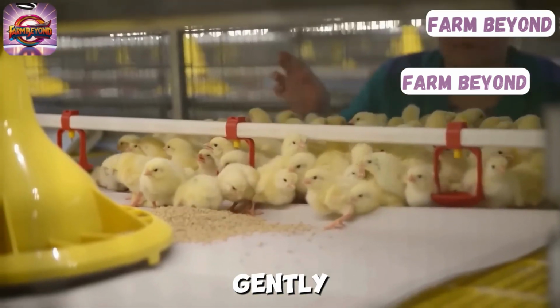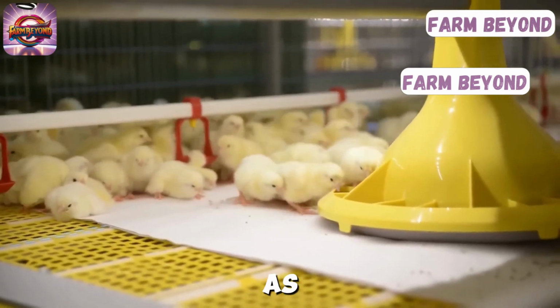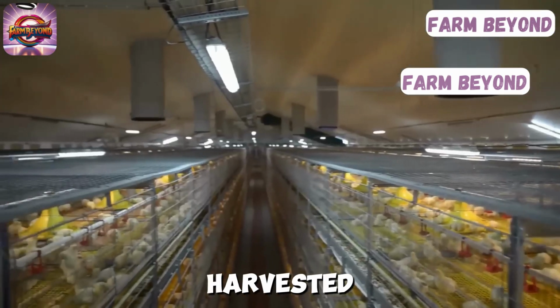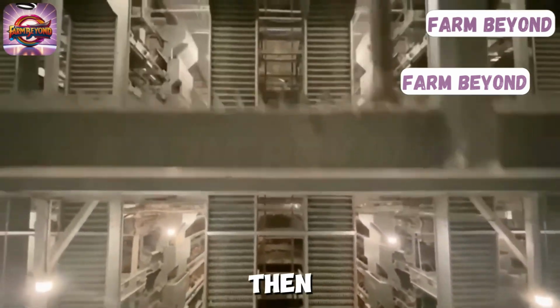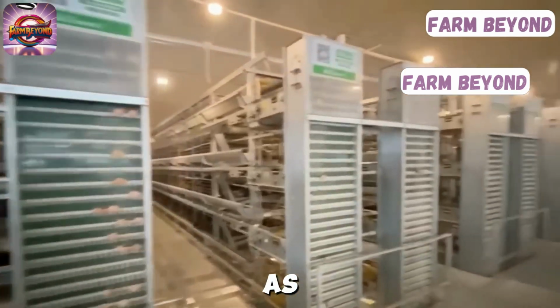Automated systems gently collect the eggs, handling each one as if it were a treasure. Thousands of eggs are harvested every hour. But the journey doesn't stop there. These eggs then head to what can only be described as a spa day.